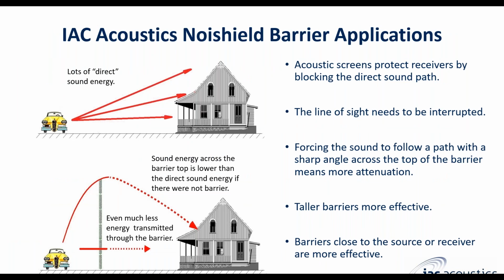The main feature of a barrier wall is to prevent the direct line of sight for a sound source. On the illustration on the upper left, you can see that the car represents a sound. Maybe it's a freeway or a highway or a side street that's got a lot of traffic and it's producing noise into a house that's unwanted. What we would do in a situation like this is to design a barrier wall. So just a single straight wall that can eliminate that line of sight for the noise.